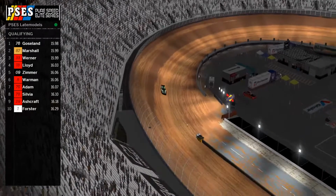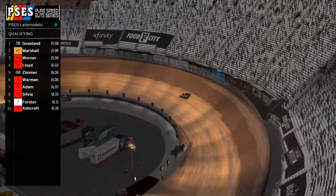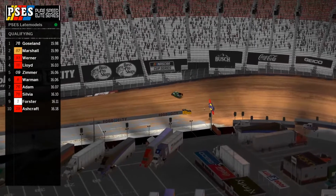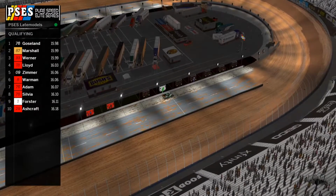So you'll have a couple of heats. We'll probably end up skipping the consolation event and go straight into the feature, which is 30 laps, Brown. 30 laps, 5 laps fewer. So these guys have even less time than before to make whatever moves they need to make here.